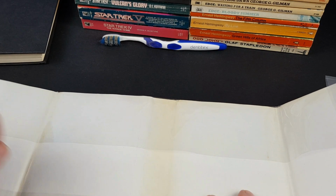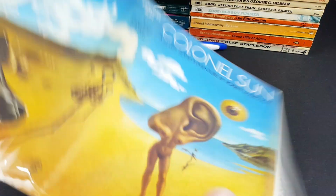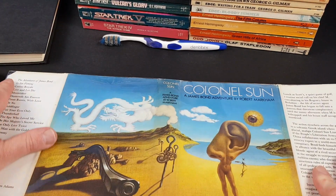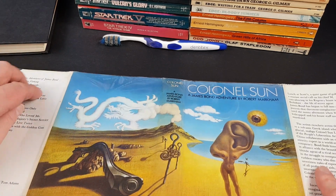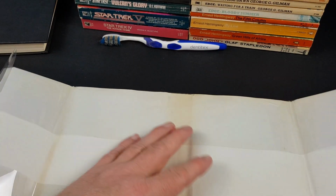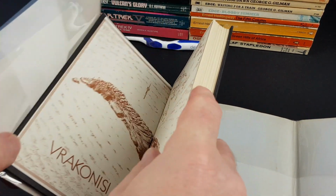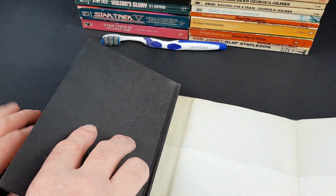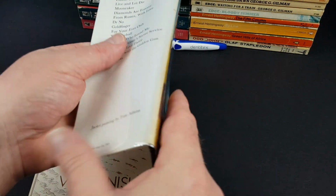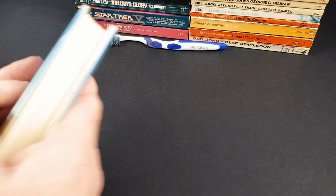Yeah, I think we're just about there. There we are. How does that look to you? Pretty good? Yeah, I think we'll get by with that, don't you? And we'll just wrap our better copy around it. That is the theory, and that should protect it, and it will also make it pop on the shelf, which is what we're hoping for. There we are.